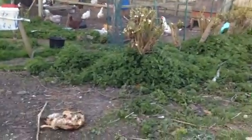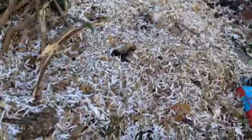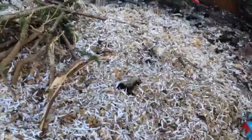So that's pretty much it, guys. Oh, there's a carcass there. Where's that come from? Oh, it's the ferrets. Yeah, ferret muck.